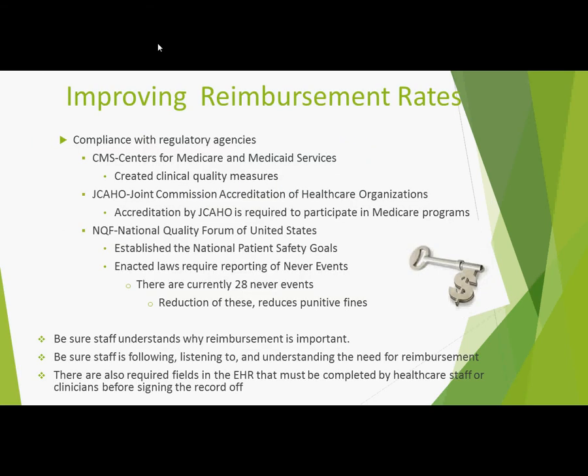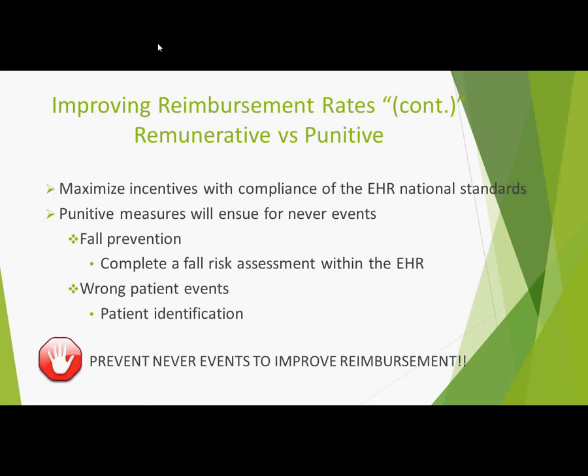It will help improve reimbursement rates from places like JCO, CMS, and QF. If you comply with the regulatory agencies and reduce your safety hazards that create adverse events or sentinel events in your hospital, or what they call never events, you will reduce punitive fines and improve your reimbursement rates. So remember, prevent never events to improve reimbursement.